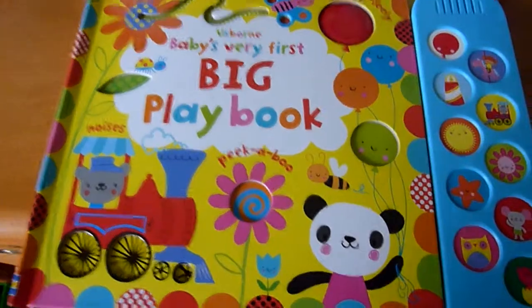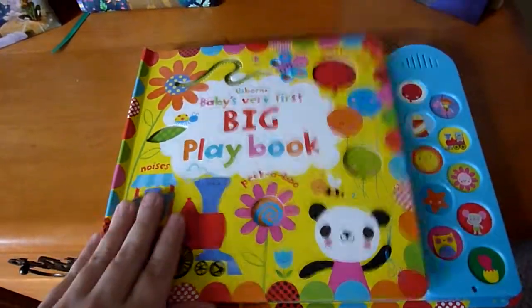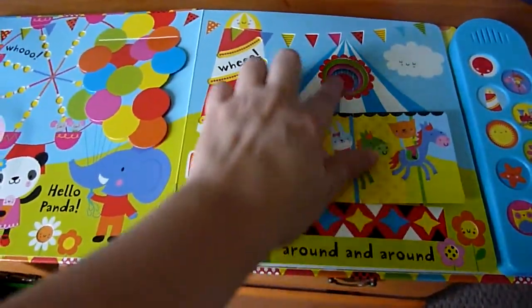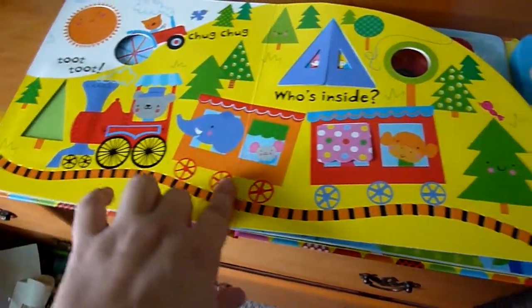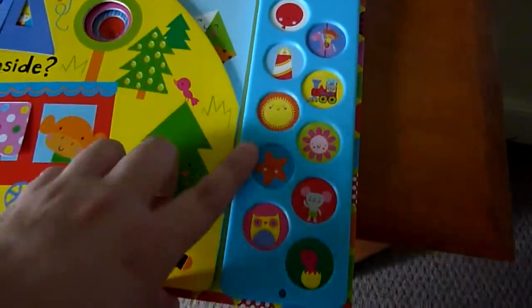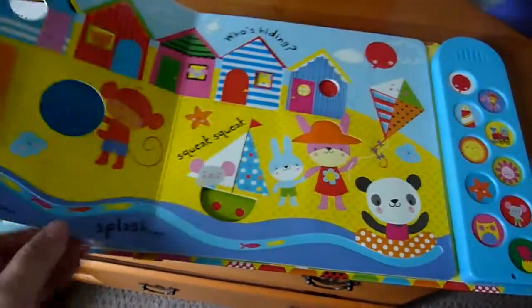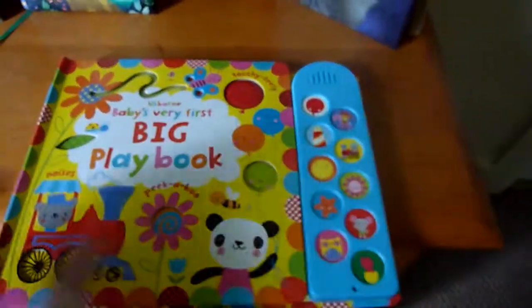Next, I have Baby's Very First Big Playbook. This is a wonderful book that has bright colors, lift the flap, and touchy-feely. It's got things for the little fingers to trace. They can trace the lines. It also has the sounds that go with it. And we also have similar books to these big play books, smaller versions, half the price, that don't have the sounds.